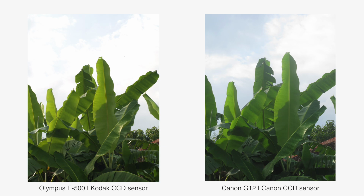If you look at this other image, you'll notice both cameras handle colors differently. The green leaves look a bit yellowish on the E500, whereas they appear more solid green on the G12. In terms of color accuracy to the actual scene, I'd say the G12 is more accurate, but personally, I find the E500 more aesthetically pleasing. Well, probably it's just me. The sky also shows this difference, with the G12 adding just a slight magenta cast.